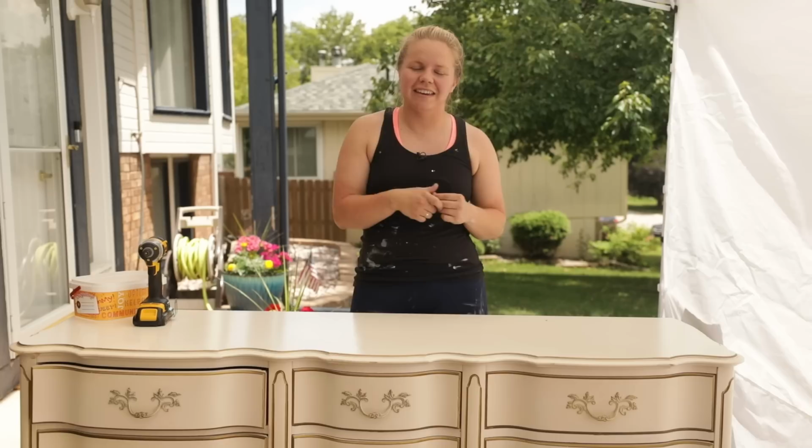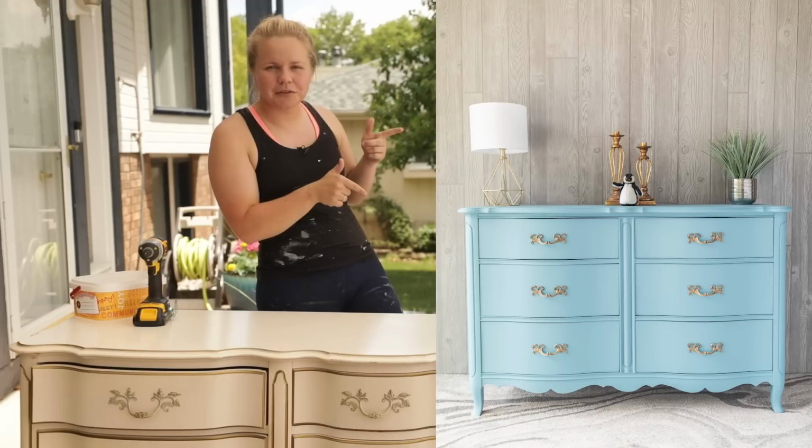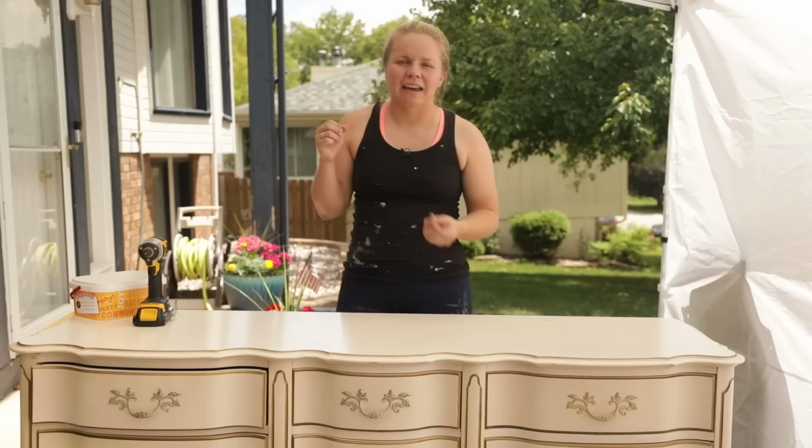Today, this is actually a custom commission piece as well. I had someone that was interested in the 6-drawer French Provincial dresser, but they wanted it to be longer. So that one's still on the market, but they wanted the same bright blue Harbor by Dixie Belle's Silk Paint. So that is what we are going to do today. But first, let's remove the hardware.